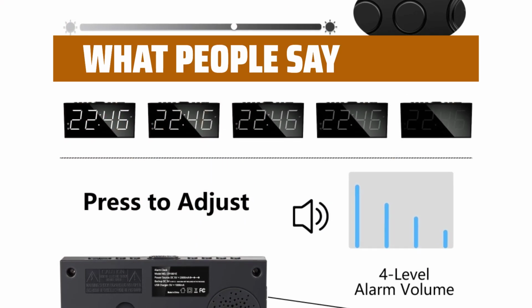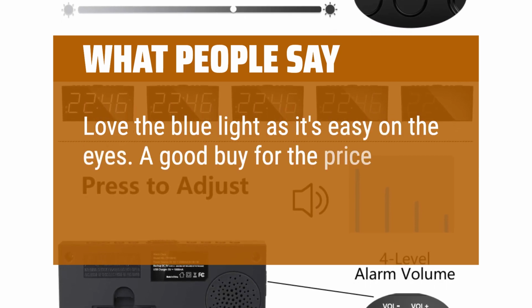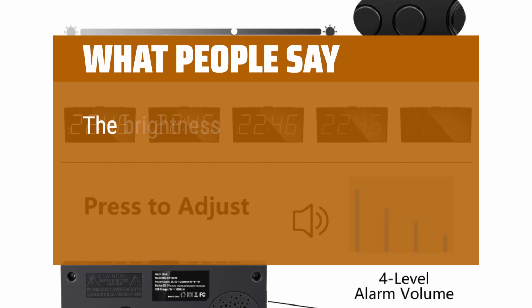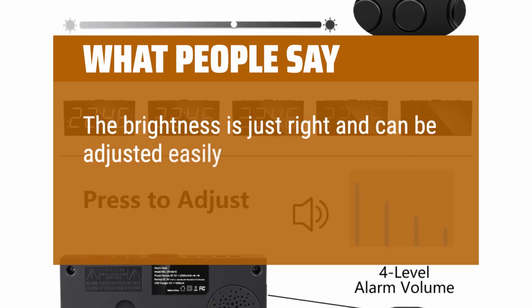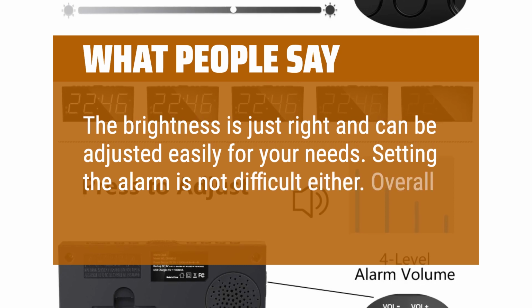What people say. Love the blue light as it's easy on the eyes. A good buy for the price. The brightness is just right and can be adjusted easily for your needs. Setting the alarm is not difficult either. Overall, a good purchase.